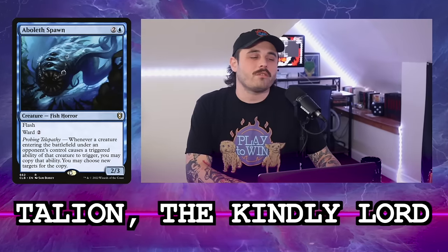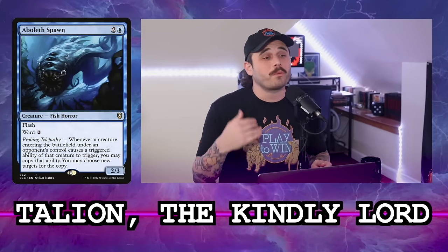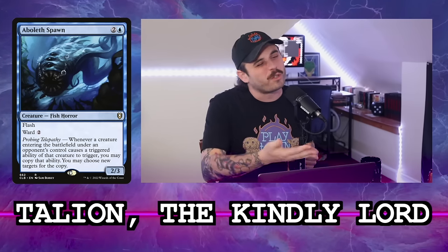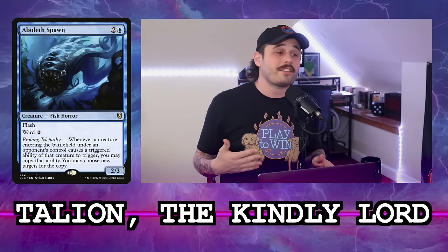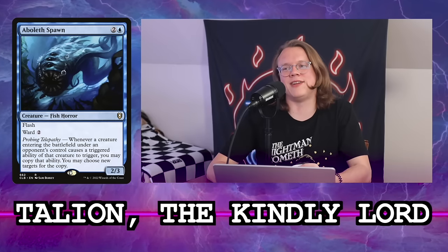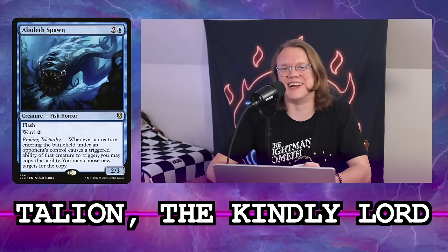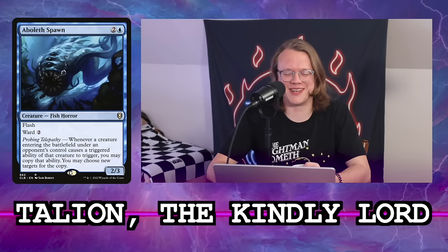And the ward 2 also makes your opponents have to second guess all of their Dockside Extortionists, because normally they would want to just kill this thing, but they can't with the ward 2. If they Dockside, you're going to get those Dockside triggers first. You're going to get all that treasure first. That's so extra funny. I didn't remember that when we were playing the game. Yeah, I'm glad it didn't come up. I did not remember that as I was trying to make decisions.